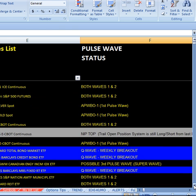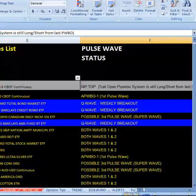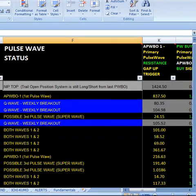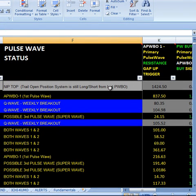Another thing you're going to see here, you still have your 2-bar Charlies as you see here, and you also have your grayed out signals. And your grayed out signals, you're going to see a couple different things here with the grayed out signals. One of the first things you'll probably see is that it'll say NIP, TOP, that means not in play, but trail open position. System is still long or short from the last primary pulse wave breakout. Okay, so you want to still keep a lookout for those.